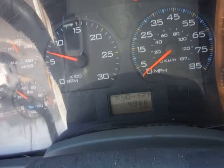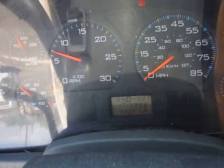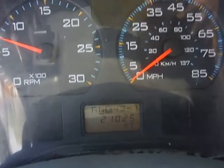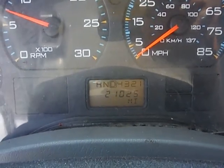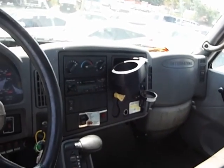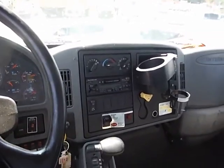Engine hours, 4,966. The mileage on this vehicle is 21,025 miles. The AC is blowing in the vehicle, but it's not blowing cool. True mechanical conditions are unknown.